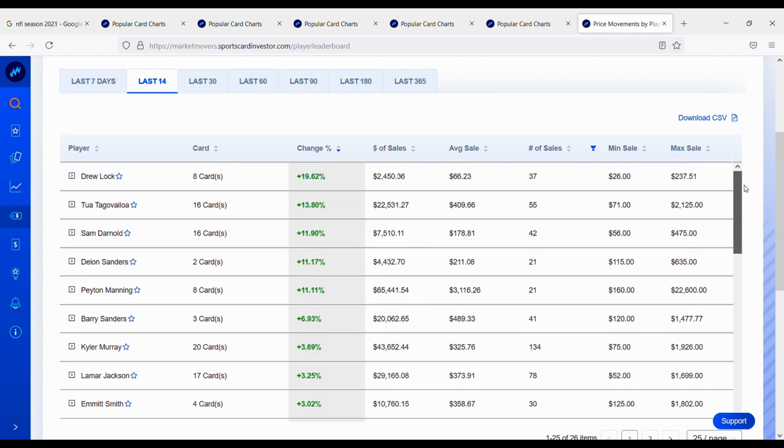And then if we go up here to some of the big winners, so we have Kyler Murray getting some love, up about 4%. Barry Sanders up about 7%. Peyton Manning surprisingly up about 11% for Big Peyton. Deion Sanders up 11%. Sam Darnold, Safe Space Sam, his 16-card portfolio is up about 12%. So I think people could be starting to get excited about him being on the Panthers. So we'll see if those gains continue.